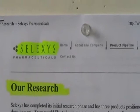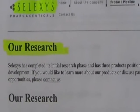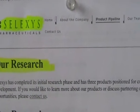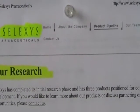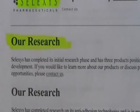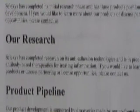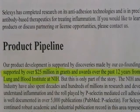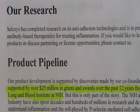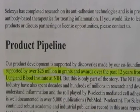And here's a small biotech company, Celexis Pharmaceuticals. And you can read. Celexis has completed research on its anti-adhesion technologies and is in preclinical development of antibody-based therapies for treating inflammation. If you would like to learn more about the product or discussion partnership or license opportunity, please contact us. That's their little blurb there. But sounds like they're trying to make some monoclonal antibodies. And they're preclinical, as you see. You can see that they're not very big. Supported by over 25 million in grants and awards over the past 12 years from National Heart, Lung and Blood Institute, and NIH. So they're not very big if they've only raised that much over a 12-year period.